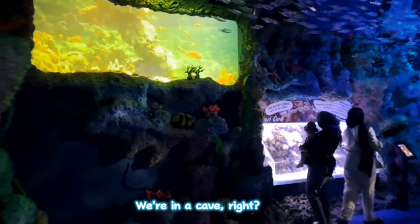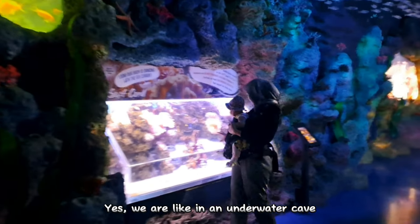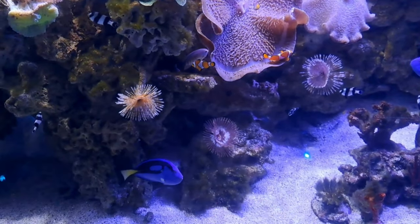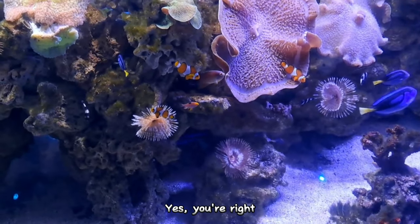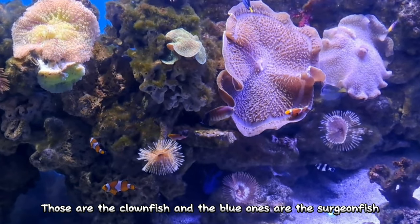The adventure begins. We're in a cave, right? Yes, we are like in an underwater cave. What kind of fish is this? Looks like Nemo and Dory. Yes, you're right. Those are the clownfish, and the blue ones are the surgeonfish.